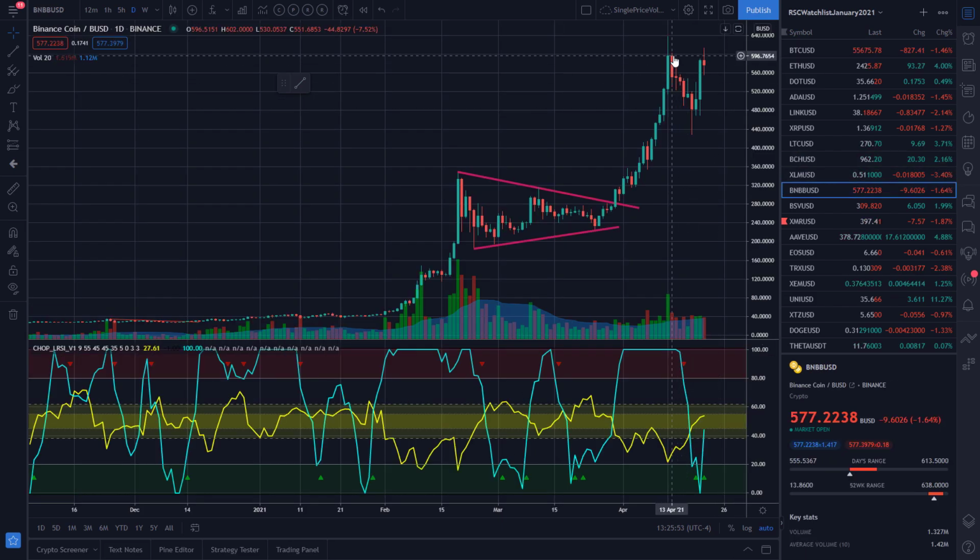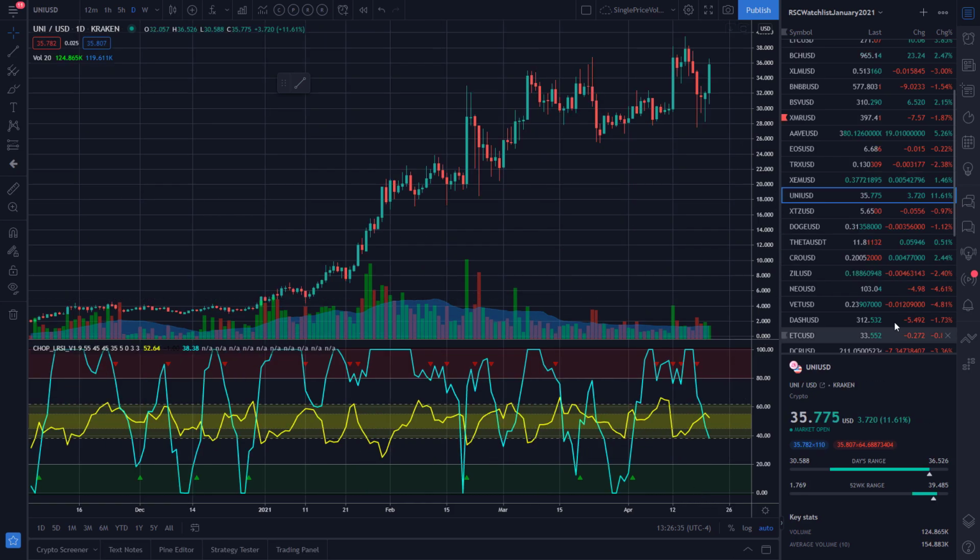Binance Coin has been super strong lately, putting in a higher low and a lower high. So it looks like this one is probably just setting up for potentially a consolidation, a range-bound consolidation up here, similar to what we saw recently. So that would do it a lot of good. Right now, it would actually be bad if it broke out from here. I'd like to see this consolidate and digest the recent gains.